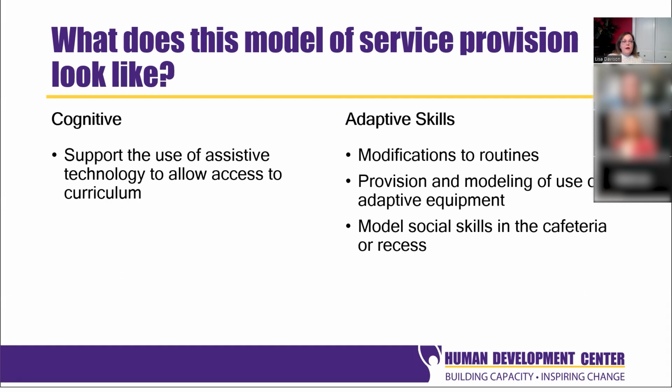So when we look at the cognitive area, we can support the use of assistive technology to allow access to the curriculum. So modeling that in the classroom in real time is much more effective than if you are doing it in a classroom off to the side, and then you bring that back to the teacher and say, hey, do this, this, and this. I know a lot of times when I'm explaining something, I may leave out a step or a crucial little bit of information that I wouldn't have left out if I'm actually modeling and demonstrating that.